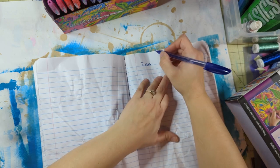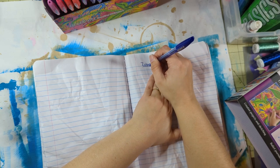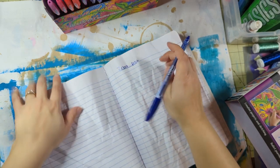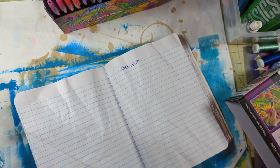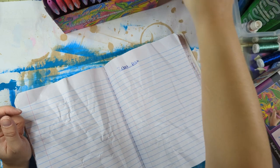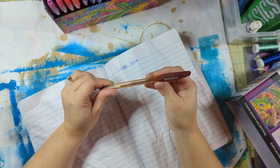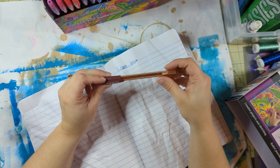Zebra pens. I've never swatched anything before. Okay. So this is going to be a first for me to swatch something. So we'll start at the very end. This, I'm going to swatch it my way though, okay?